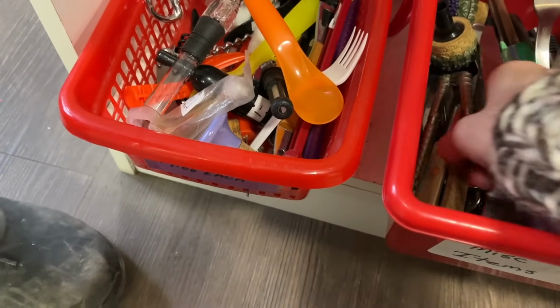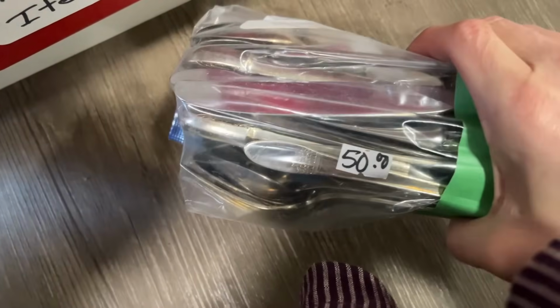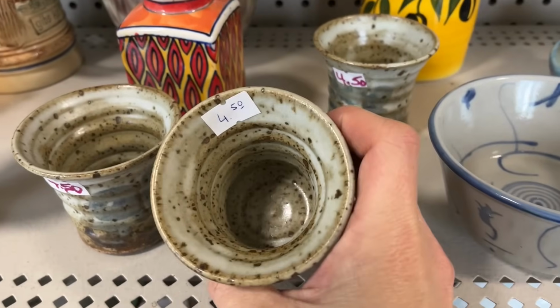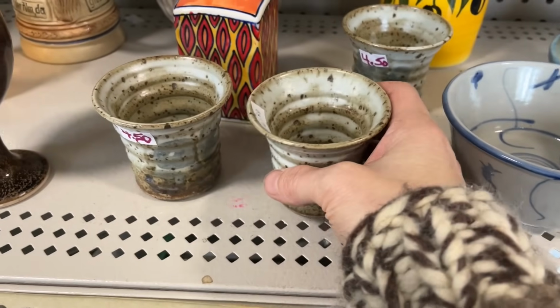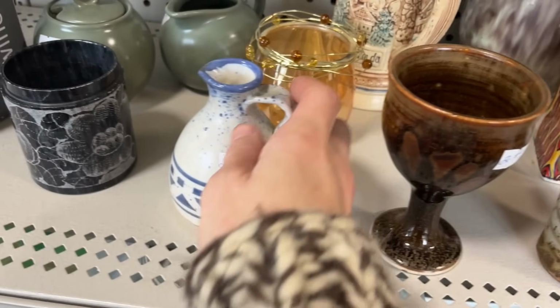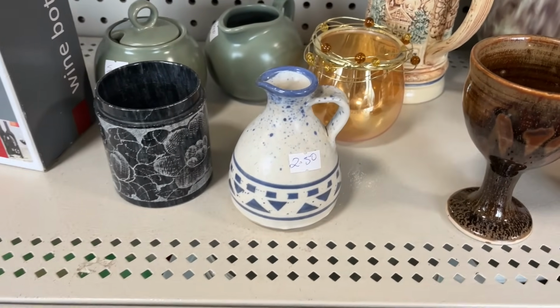Then I was looking for some measuring spoons because I like to keep them in jars of dry goods for easier measuring. I liked this silver cutlery, but man, $50, that felt a bit much. I mean, per piece, that's great, but I don't know. Freya got nutcrackers too, which she's pretty excited about. I saw these. I feel like they'd be a really cute candle holder. And I liked this. I think it would be a cute candle holder too.